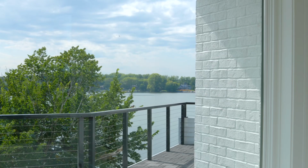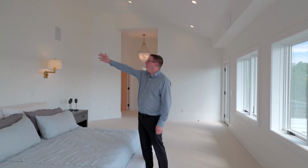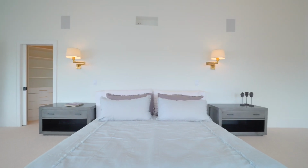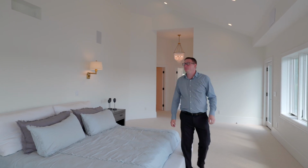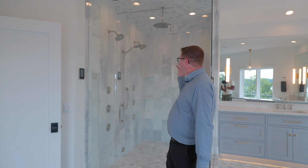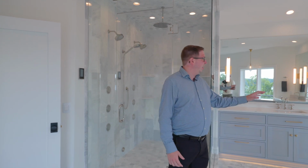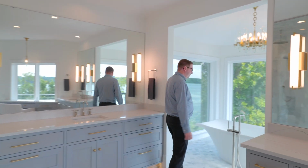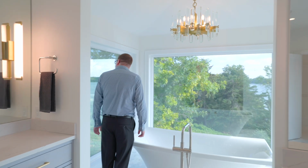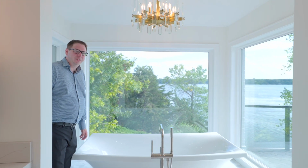It's hard to grow tired of these views here, but in the primary bedroom, we've got it roughed in for a projector so that in the future you can add a screen here, and they've actually got it wired up already for surround sound, which is these speakers up here. This is an incredible primary suite with a steam shower here, and then just incredible views all the way around in this bathtub. Like, oh my God, 360 views just hanging out in your tub. I don't think we've seen anything like this before on this channel.